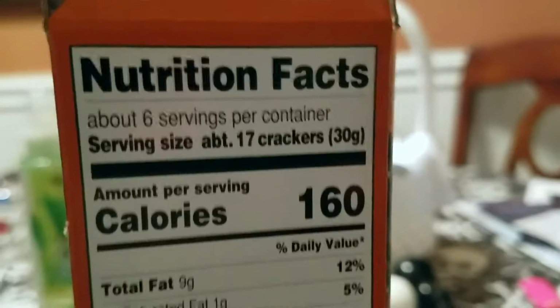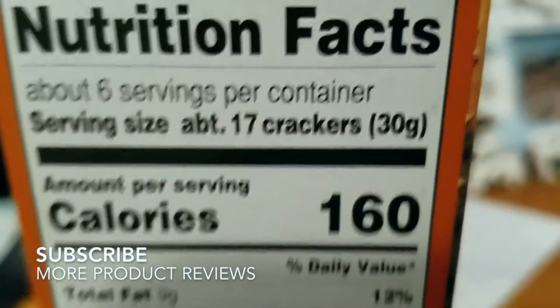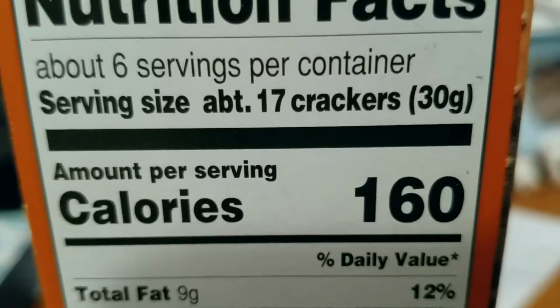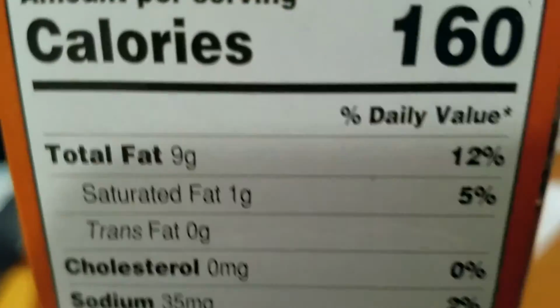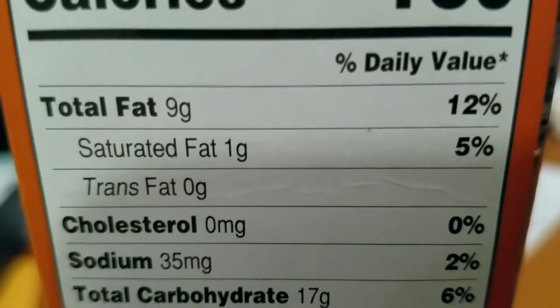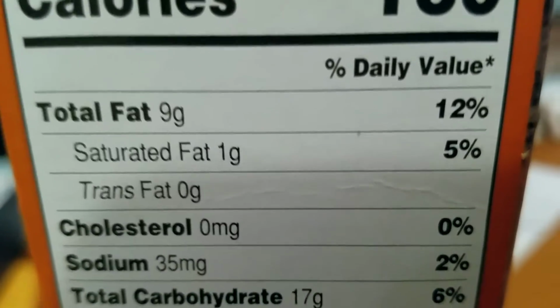So let's turn around to the nutrition facts. Okay, so we have the nutrition facts. About 6 servings per container, about 17 crackers or 30 grams. Amount per serving, calories 160. Total fat, 9 grams or 12% daily value. Saturated fat, 1 gram, 5% daily value. Trans fat, 0 grams. Cholesterol, 0 milligrams.